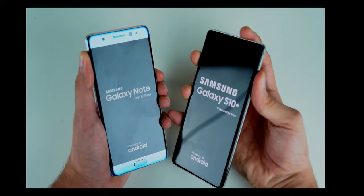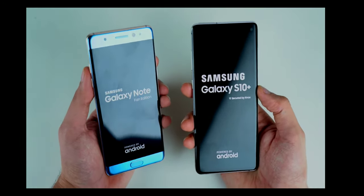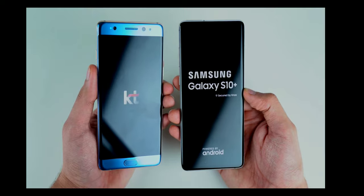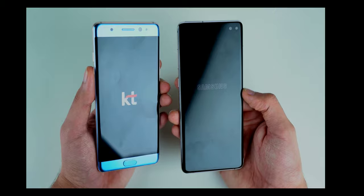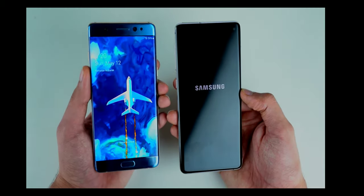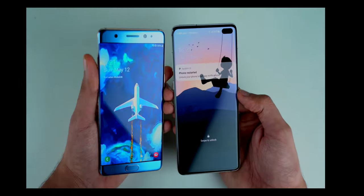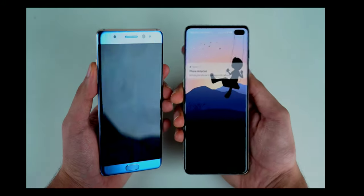So I'm just going to quickly boot them up, just to get a general idea of the software boot time with this older hardware and the newer software. So let's see, Galaxy S10 Plus obviously is going to be faster, and we're just here for the difference. Oh, okay, so this is pretty surprising. The Note FE actually boots up faster in One UI compared to the Galaxy S10 Plus. I did not expect that to happen.